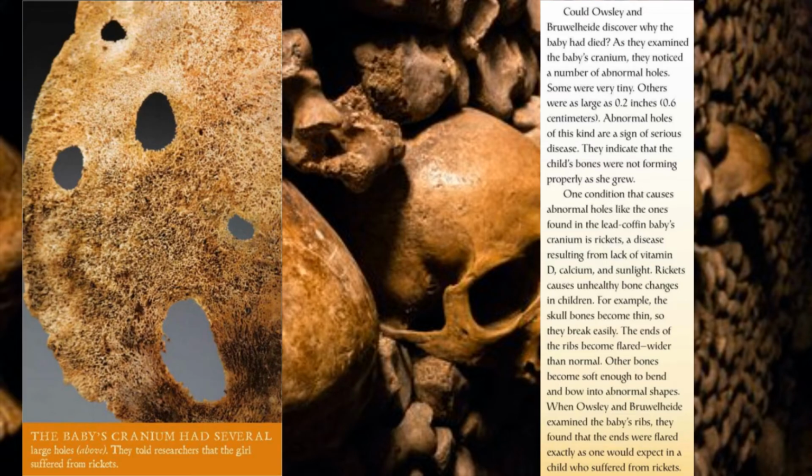Could Oatley and Brulhide discover why the baby had died? They examined the baby's cranium. They noticed a number of abnormal holes. Some were very tiny. Others were as large as 0.2 inches, 0.6 centimeters. Abnormal holes of this kind are a sign of serious disease. They indicate that the child's bones were not forming properly as she grew. One condition that causes abnormal holes like the ones found in the lead coffin baby's cranium is rickets, a disease resulting from lack of vitamin D, calcium, and sunlight.